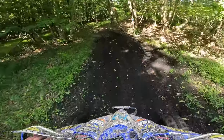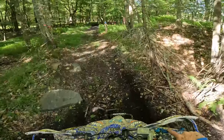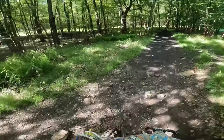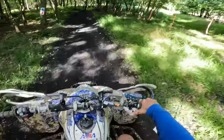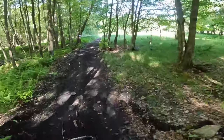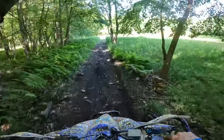That's one thing about a quad. It's hard to stay clean. They need bigger fenders. Big old mud fenders. I hope you guys are clean, so. All right, so we come to this little flat section, a little bit of rocks.